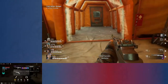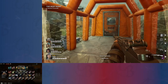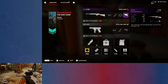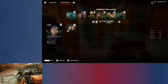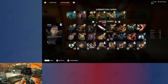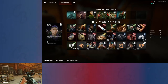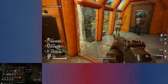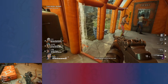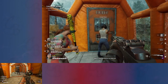So wait, how do I see my active cards? Holy God, that's a lot of cards. Yeah, and then the eight random cards I chose. Which is 8 stamina cards. Holy, I chose a bunch of extra ammo and stamina. So we've got explodey guys. It doesn't look like we got gas guys, we got explodey guys. Still annoying, but better.